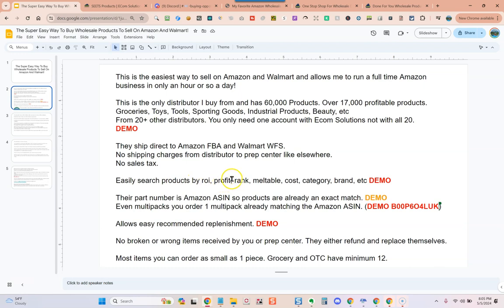We search by ROI and profit, but you could also put a rank in there. I don't pay too much attention to rank, but you can use it to filter things down. I like to look, I'll show you later, at the new sales per month in Amazon, which is pretty good. You can get rid of meltables. Now is the time, since I'm making this in May, so you can't be sending meltables in. You can search by cost, category, brand, etc.